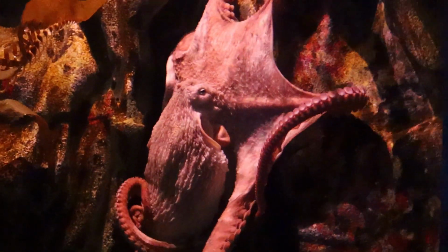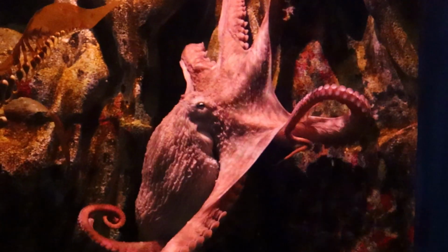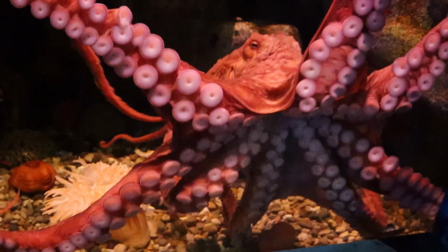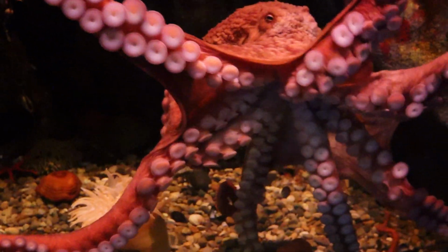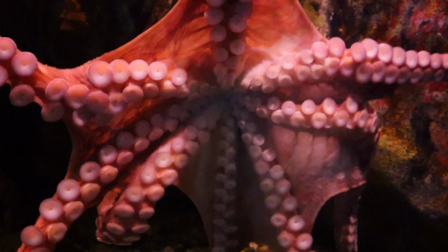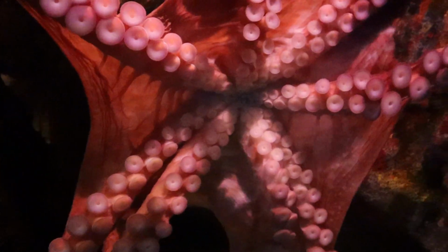So, Val, what is this? Well, this is an octopus. It's a giant Pacific octopus. For those who like calamari, lots and lots of calamari. Yuck, yuck, and yuck.